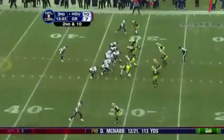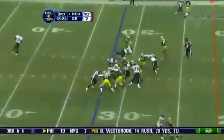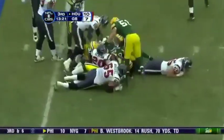2nd down and 10 at the 32. Slaton, the single setback. Here he is skipping. And Slaton going down.